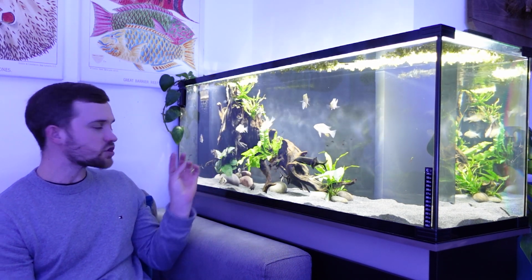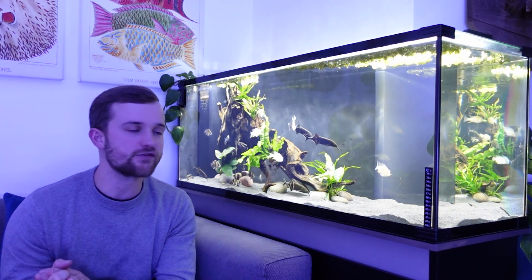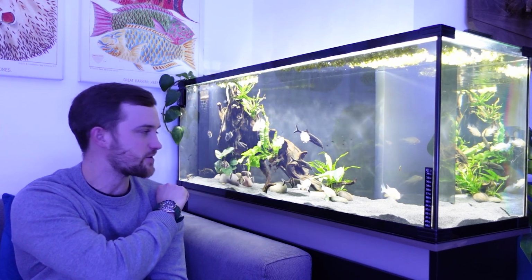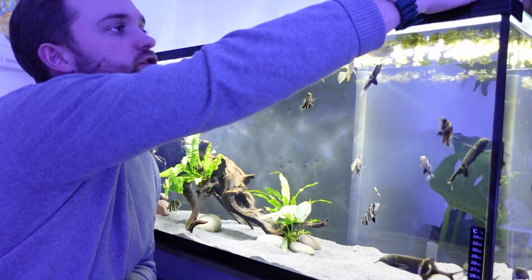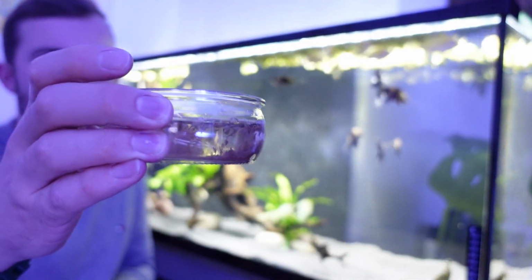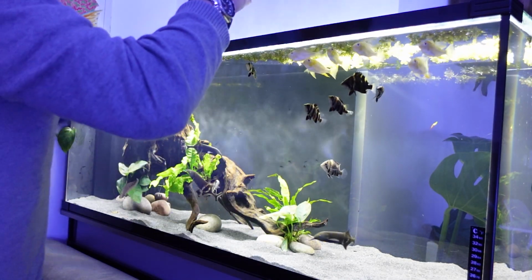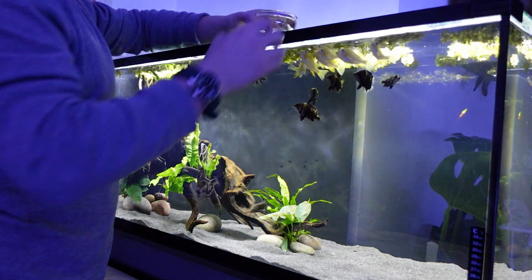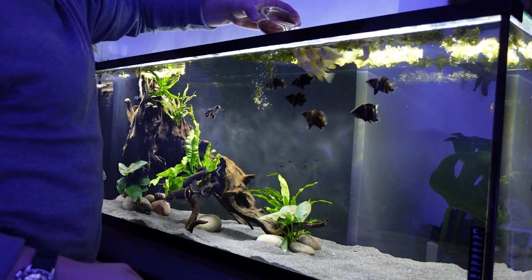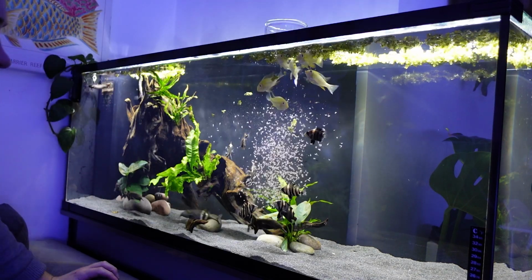Now the 2 new ones aren't quite as stable as some of the other fish in the tank, but they are looking really good. So let's get some food defrosted, we can get some food in the aquarium and we can check them out. Now I've just got some brine shrimp defrosting on top of the tank, just in this little ramekin. So I've got a couple of cubes in here. We're actually going to give these to the fish now. So without me trying to spill it everywhere, I'll just add that to the tank for them.